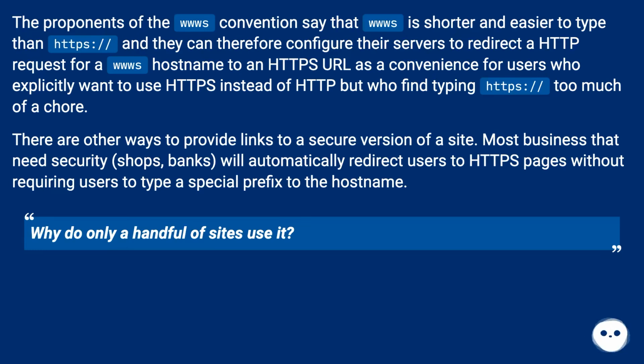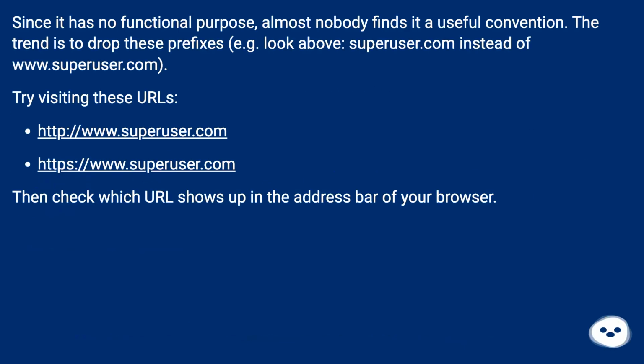Why do only a handful of sites use it? Since it has no functional purpose, almost nobody finds it a useful convention. The trend is to drop these prefixes, e.g. look above, superuser.com instead of www.superuser.com. Try visiting these URLs. This URL. Then check which URL shows up in the address bar of your browser.